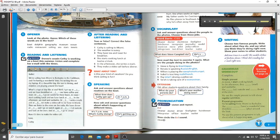Hello. We're sailing from Miami to Barbados in the Caribbean, and I'm having a wonderful time. I'm writing this on my laptop. It's a beautiful day, the sun is shining, and dolphins are playing around the boat. What's a typical day like at sea? Well, I get up at 7 a.m. and we have breakfast at 7:15. We have coffee and toast.